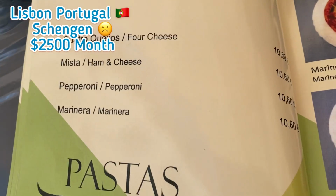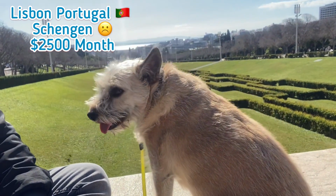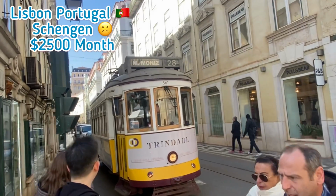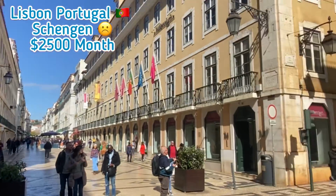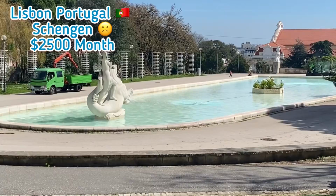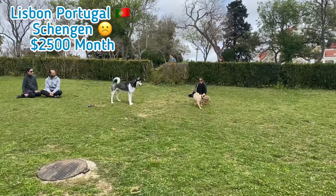Our accommodation was fairly expensive. It was $1,400. I say fairly expensive with our averages. It was $1,400, but it was walking distance to everything. We were walking distance to this massive park, Parque Eduardo, and it is a beautiful park, great place to take our dogs, but also just a great place to be.